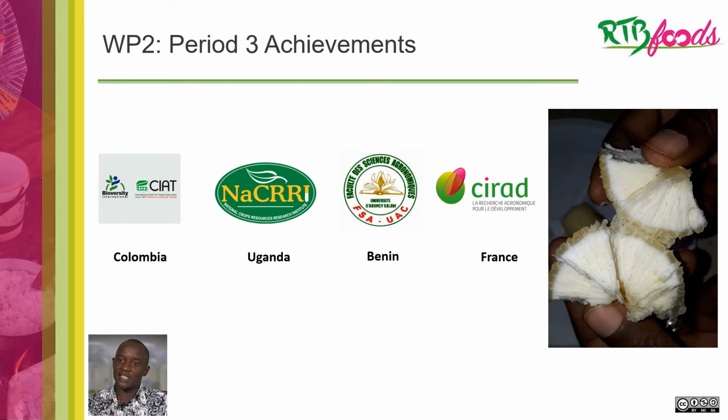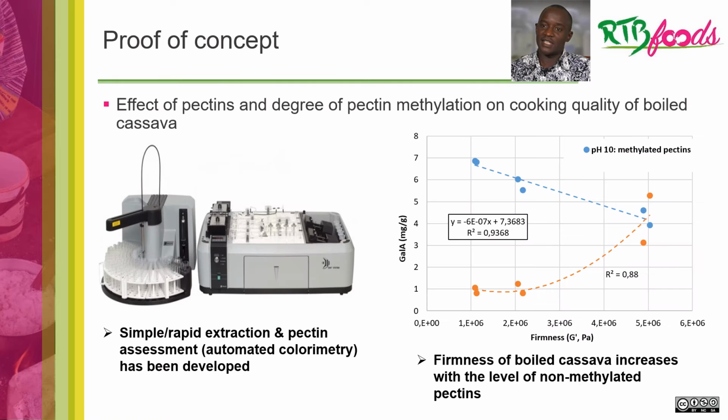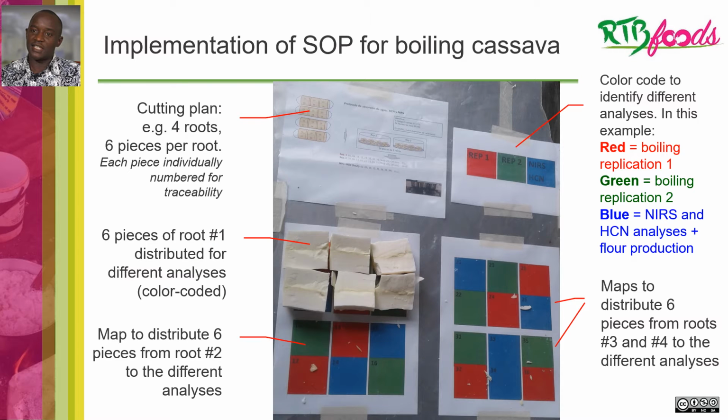Work packet 2 achievements come from work done in CIAT, in Uganda, Benin, and France. Beginning with CIAT, there were studies to see the effects of pectins on the quality of boiled roots. From that study, which fits within the framework of proof of concept, it was confirmed that firmness of boiled roots increases with the level of non-methylated pectins, as you can see from these plots.